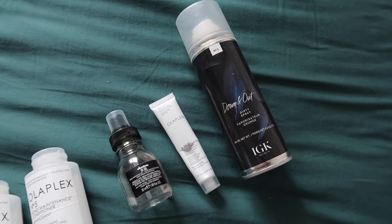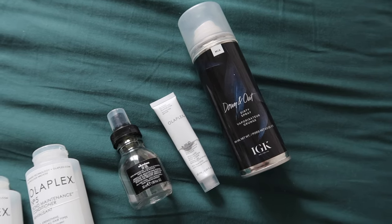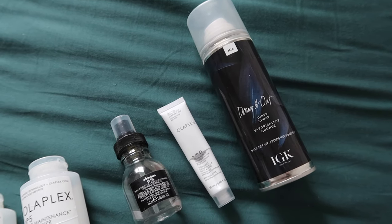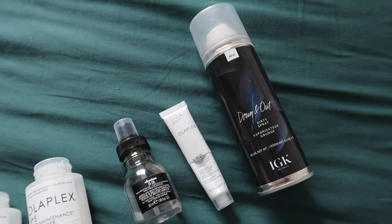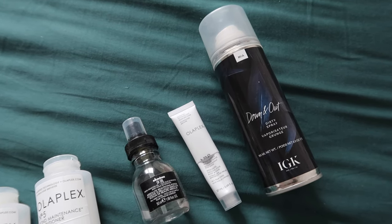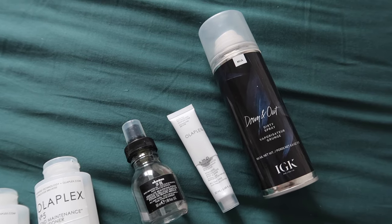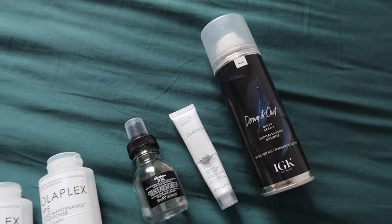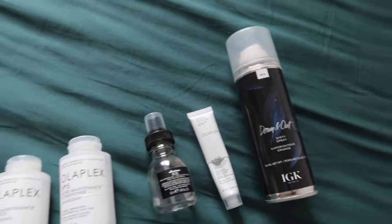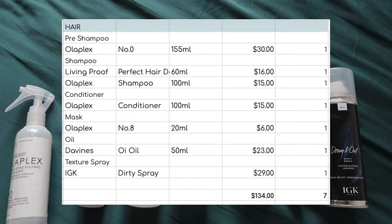And last but certainly not least, I finished my IGK dirty spray, which is like a texturizing spray. I haven't repurchased this because I was very interested in the Color Wow style on steroids that I am being blasted with adverts for at the moment. I'm sure you're all in the same position. So I have purchased that to try instead of repurchasing this exact one, but I did really like this one and I would definitely repurchase it. So in total, 7 hair products worth $134.